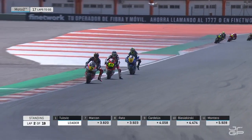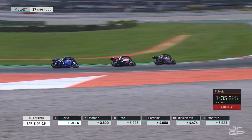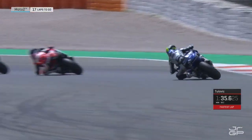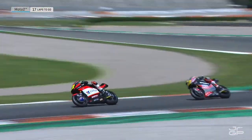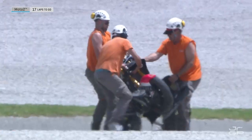And we've got 17 laps to go. But top three all locked together. Looks like we're going to have a fantastic race. Tulovic setting the fastest lap at 135.6. Only slightly faster than Senna Aegis and Alex Escrig. They were both in the 135.6s. Turn four. Senna Aegis going up the inside. He leads for the first time here in Valencia. And it's the first time he's led.